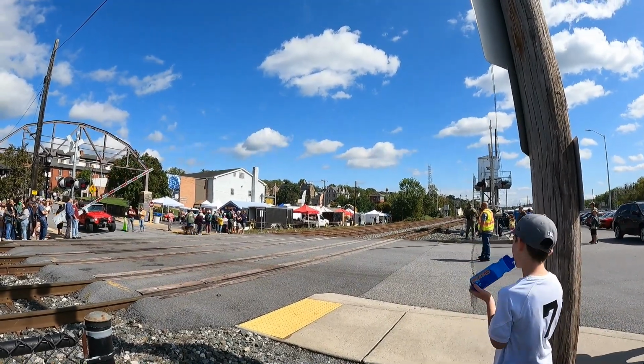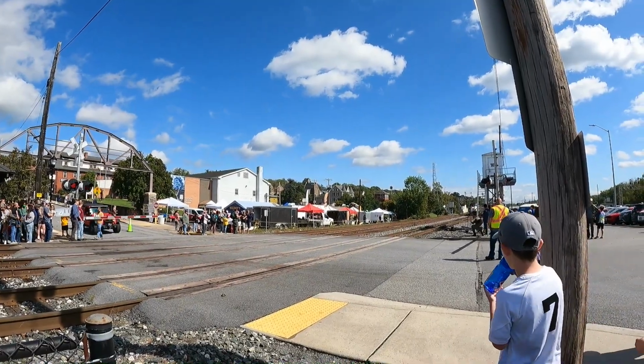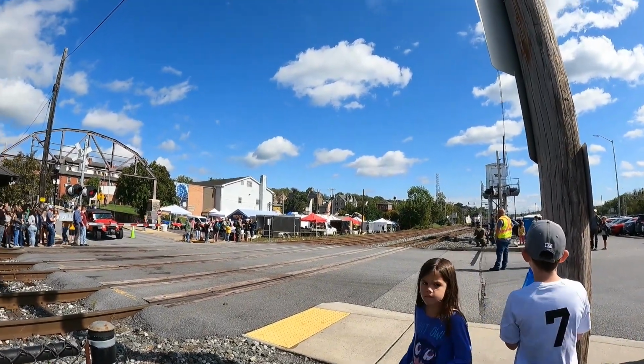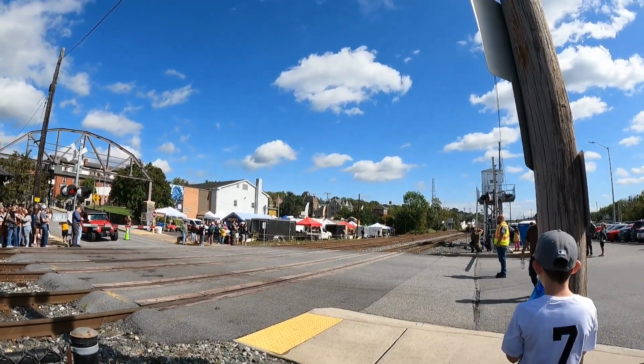Hello and welcome. Today we will be riding on MARC commuter rail from Brunswick, Maryland to Shenandoah Junction, West Virginia. So sit back and relax and enjoy the ride.